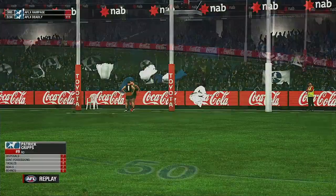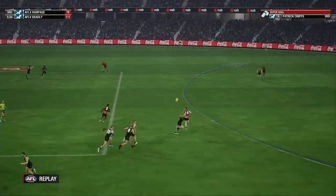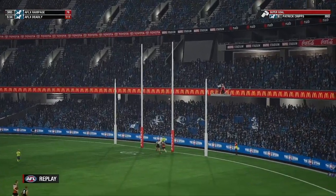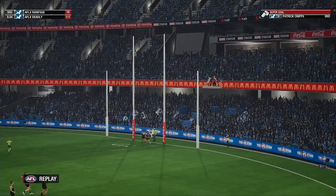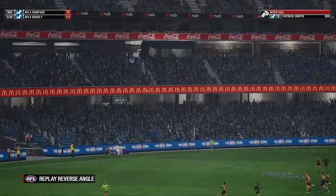Cripps getting the crowd involved. The home team could kick the last three goals. It's still an uphill battle. That's a really good team goal. He did really well there and gets the reward.